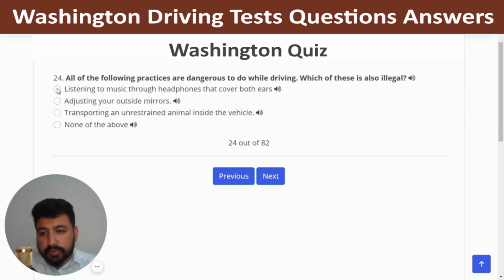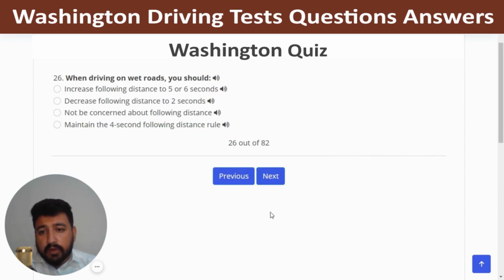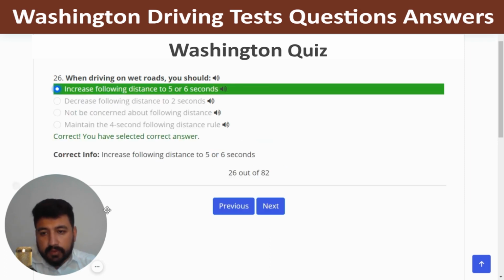So I'm going to click on the first option, correct, and next. The amount of space you need to cross traffic depends on the road and weather conditions and oncoming traffic. So again, the first option. And next. When driving on wet roads, you should. The right answer to the 26th question is increase following distance to 5 or 6 seconds. So first option. Correct. And next.